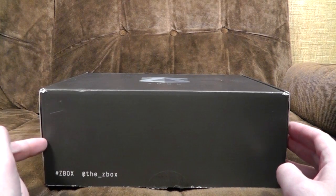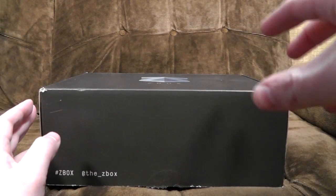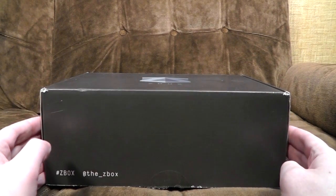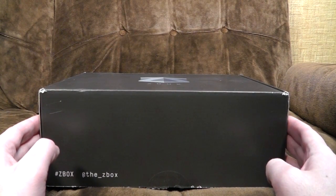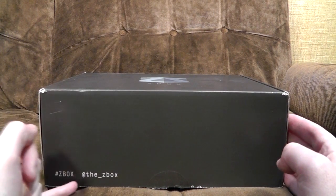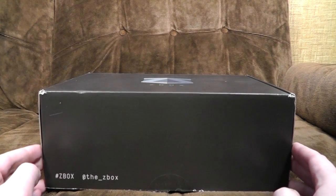But this one's from Zavvi, which was interesting, because it's not a startup company or anything. It's an existing online retailer that does DVDs and Blu-rays and games and all that sort of stuff. They used to have a lot of bricks and mortar stores in the UK as well, but not anymore, I believe. But now they are doing the Zbox. It is a box from them with a hashtag and a Twitter thing on the front, and a little logo, and it looks quite big.